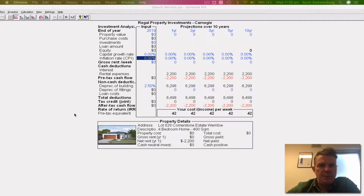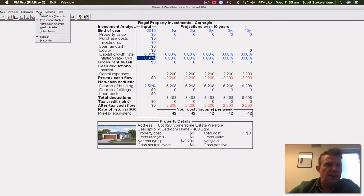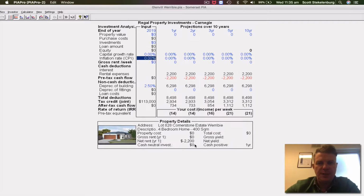Hey guys, I am doing a property investment analysis for a new client. The clients are Daniel and Jasmine. I won't put their details in this example, but I have met the clients before and I know that Daniel earns $75,000 and Jasmine earns $38,000 per year. So it'll give us a good idea of their taxable income. Okay, so we've got their joint income here.